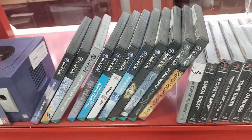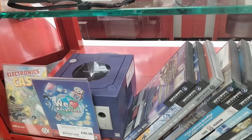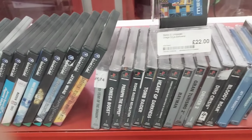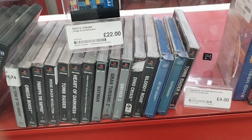Nice selection of PlayStation 1 games here with a few GameCube bits slipped in as well. No heavy hitters there, but still nice to see, and a couple of sneaky Dreamcast games in there as well.